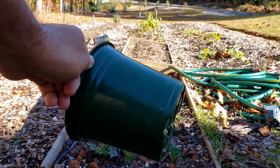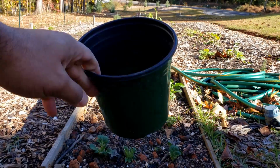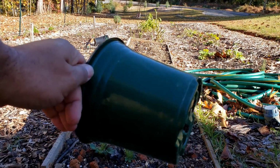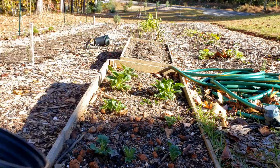These pots are actually the ones I got from the euphorbia plants that I just planted in the front earlier in the fall. So once again, save your pots, guys.